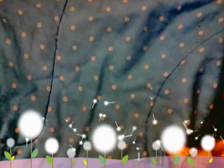Hey guys, I'm going to do a special edition of my squishies video. So let's begin. First of all, I have this Nikito cat squishy. I just think it's awesome.